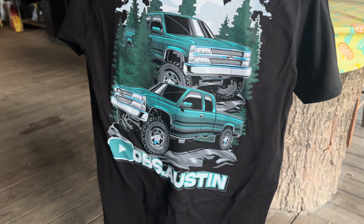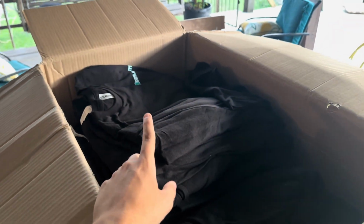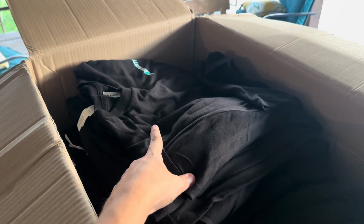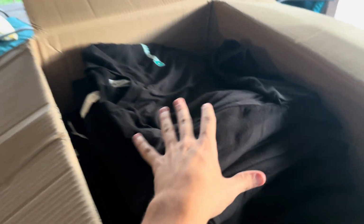All right, so here you guys go. This is it. We got a bunch of shirts in here. This is the front design. I had another front design made because I wasn't the biggest fan of this one, and I guess he kind of got it mixed up in the email to print that one. So on the next order, the front design will be different. Whoever gets this first order of shirts just has a limited edition. It still looks good, don't get me wrong, and it feels great.